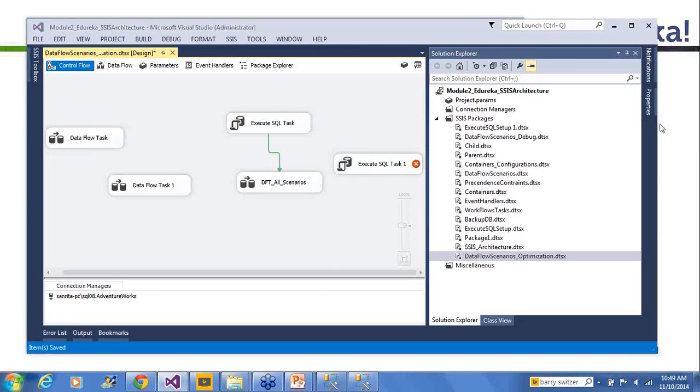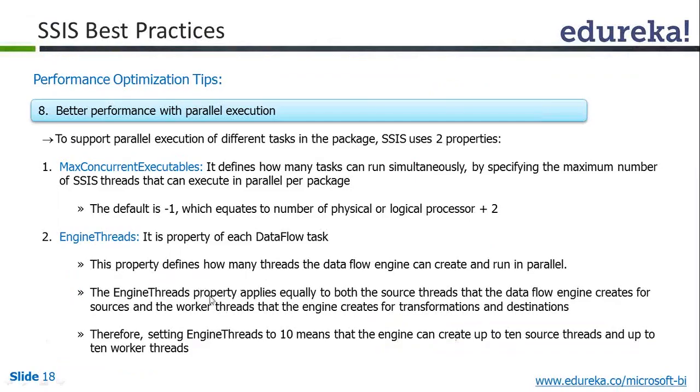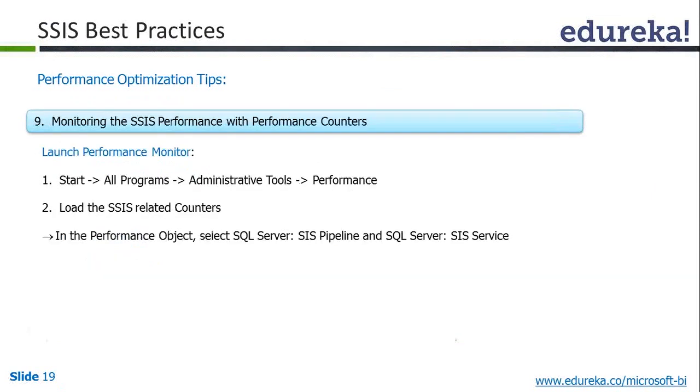So that is about MaxConcurrentExecutables, a very important property for the interview. And I was also telling you about engine threads. The engine threads setting is all about trial and error, so you can try it out, and I just explained that to you.